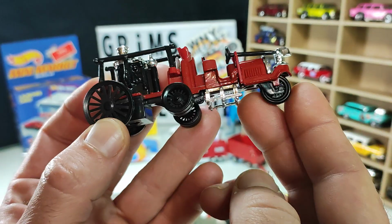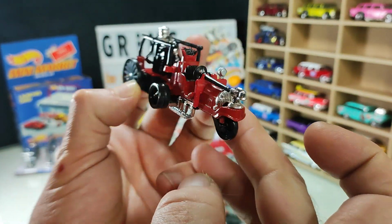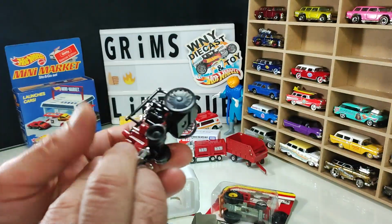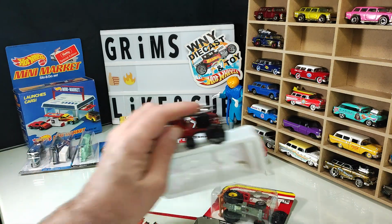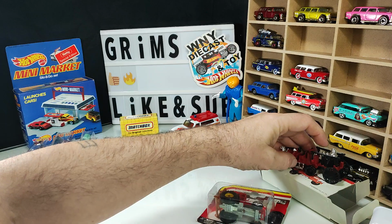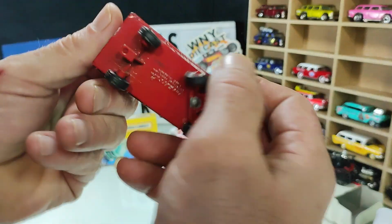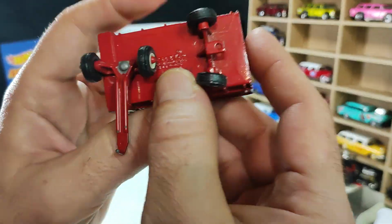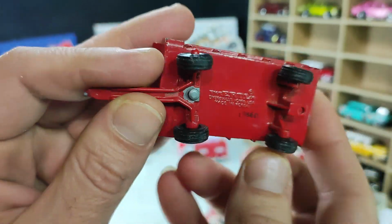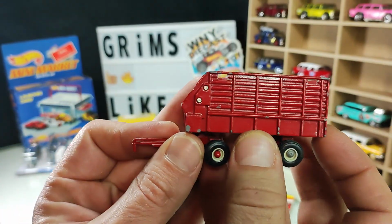Very cool. Very unique. It's got a single front wheel. Very strange, but pretty cool. A bit old, but I like my farm equipment. Speaking of farm equipment, here we got an Ertl. Don't pick these up too much, but I do like collecting the farm equipment.